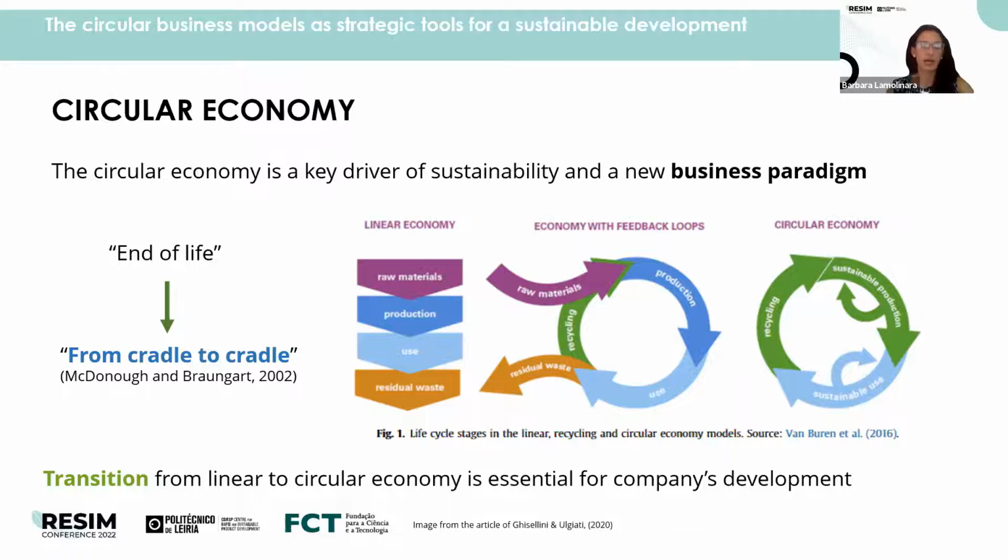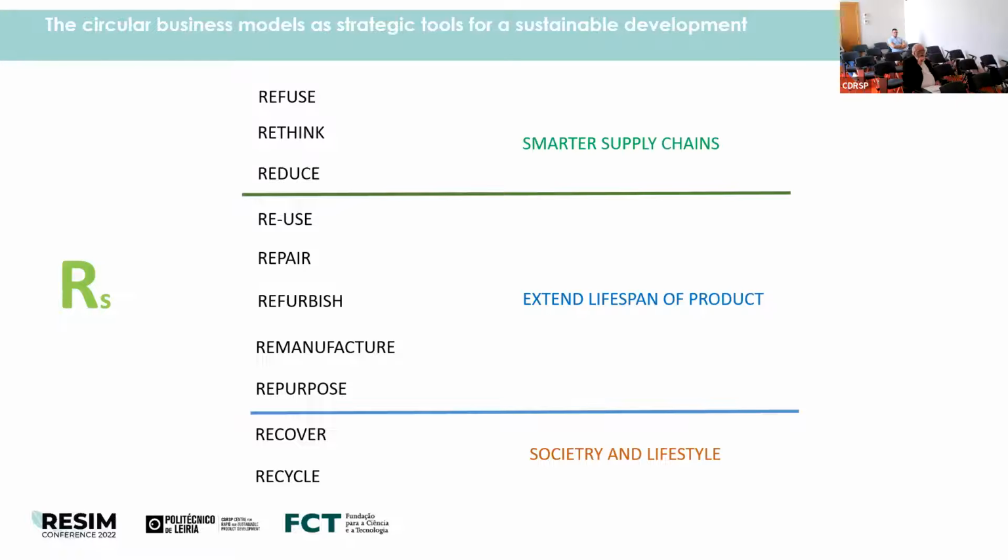be circular. So we are going from a concept of end of life to a concept described already in 2002, which is defined as cradle to cradle. So it's where we are going in the future. That means that the transition from linear to circular is essential for company development and also for their survival, of course. If they do not go green or circular, they could finish their business soon.